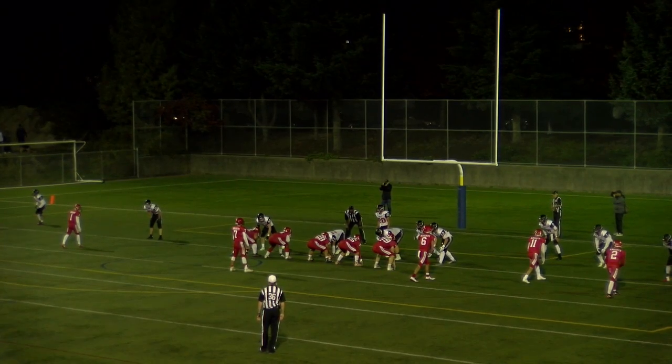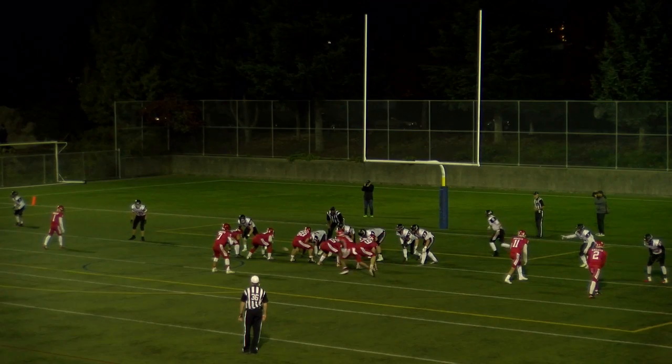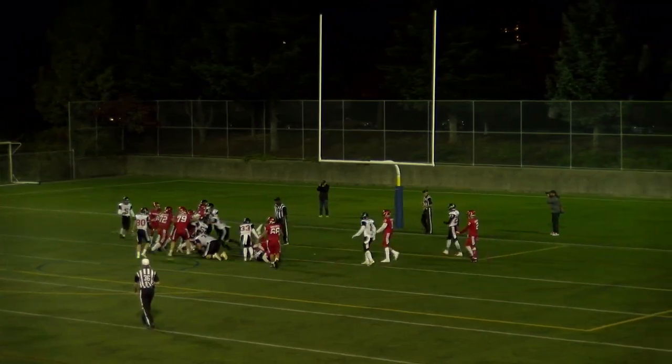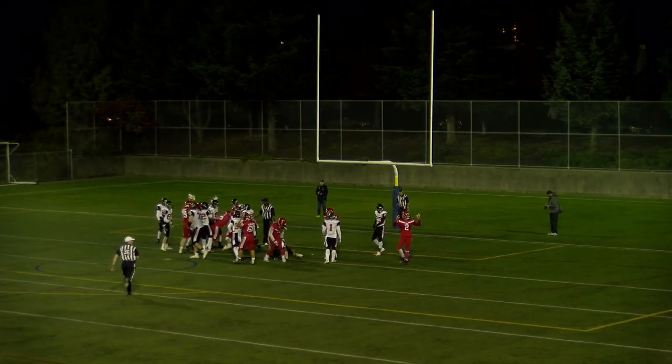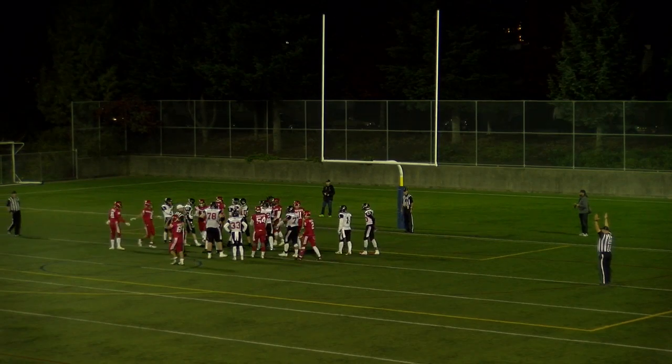Again, empty backfield. Parsons is in the slot. He'll come across once again. They fake it. It is a handoff, or excuse me, a quarterback keeper. Well called and well designed there by the Knights, and touchdown STM.